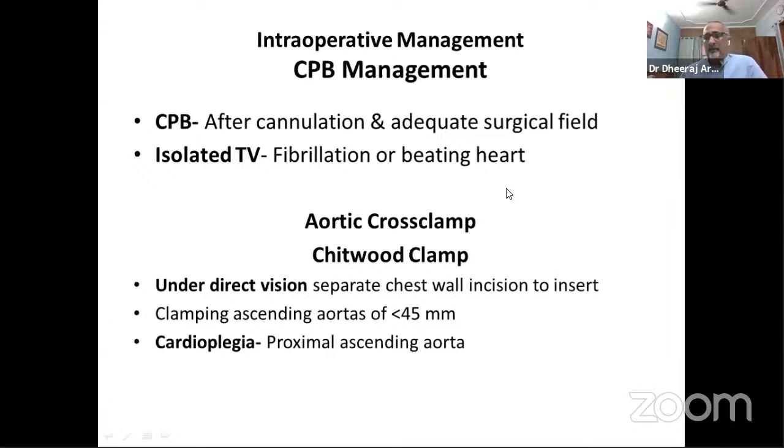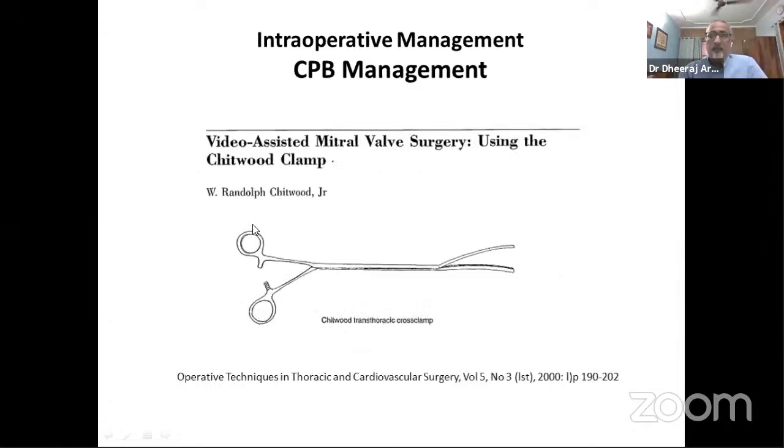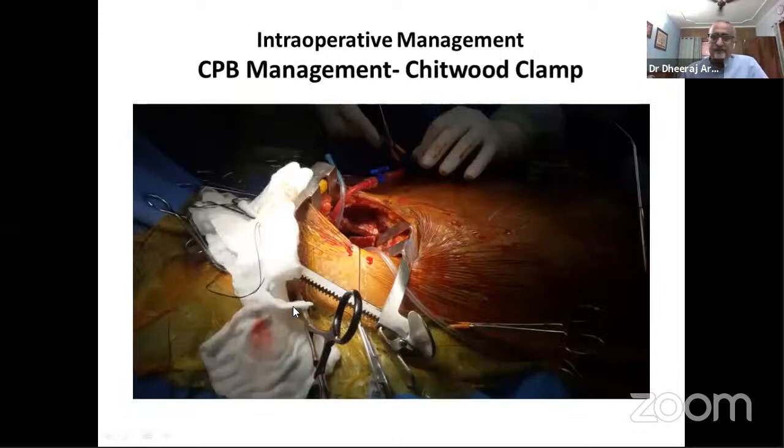And after putting the clamp, the cardioplegia is given. This is a Chitwood clamp, which is used under direct vision. It can be placed onto the aorta through a separate incision. Now you can see in this picture, this is a Chitwood clamp placed in the third intercostal space, directly clamping the aorta. And this is the vent line. Basically, the cardioplegia is given through this line, and before coming off bypass, it is also used as a vent.